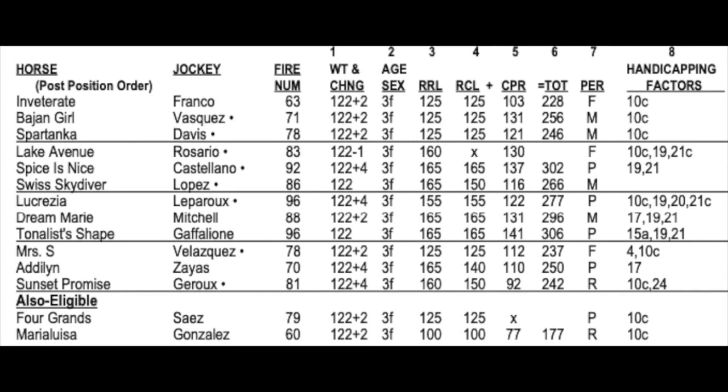The one in Inveterate could show some speed from the rail, so that could murk up the pace scenario a bit with Lake Avenue. And some of the other top contenders like to at least be close. Spice is Nice is one that likes to be up on the pace. Lucrezia is another one. Tonalist Shape, we mentioned that one.